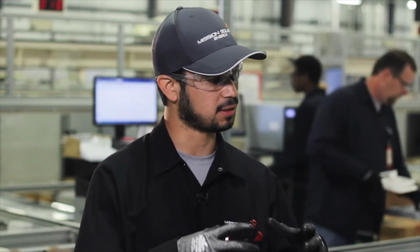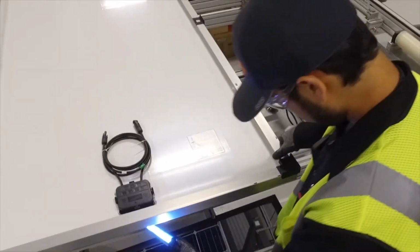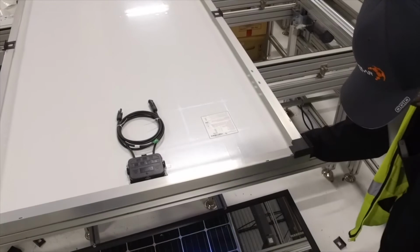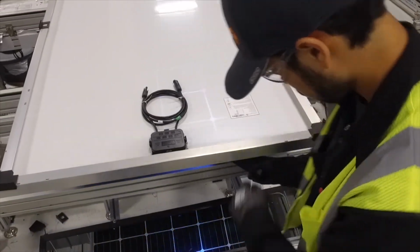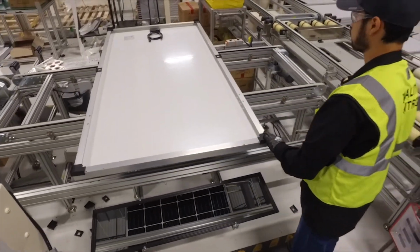Third thing we look for is the J-Box. I want to make sure that it has a nice applied sealant and no moisture can get into it. Also with the top, make sure it's clamped down all the way to also provide no moisture gets into it. And last thing we check for is the front side, just a cosmetic issue. Make sure it's nice and clean. All these 4 things are important to provide our customer a good quality product.